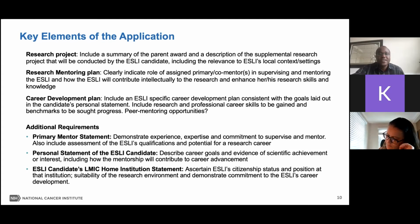That we can see that this is not just a token thing. They're really embedded, and that this is important to you as a mentor, to you as an investigator, to have this person, not just because you're helping that person, but because it is also important to you. And to see that, we would expect to see how much they're involved. Are they attending your own journal clubs, for example, if you have those in your institutions? How are you thinking about peer mentoring?